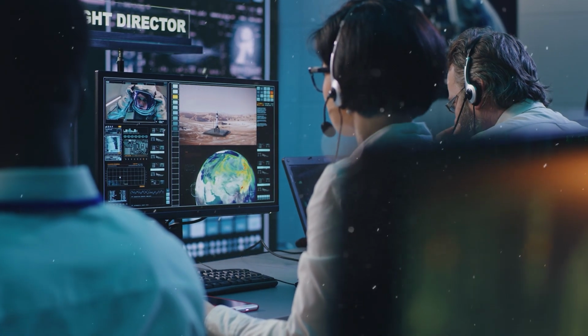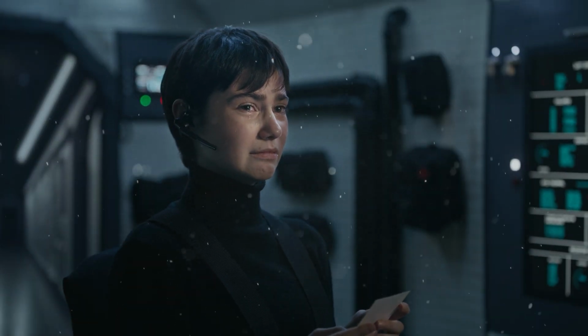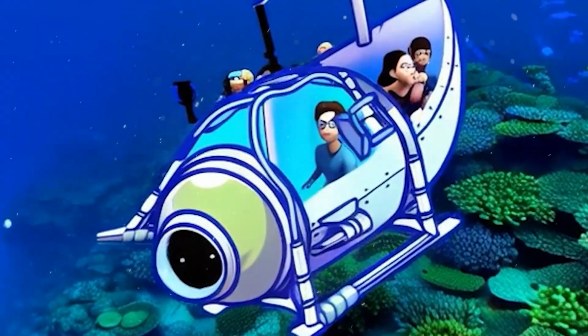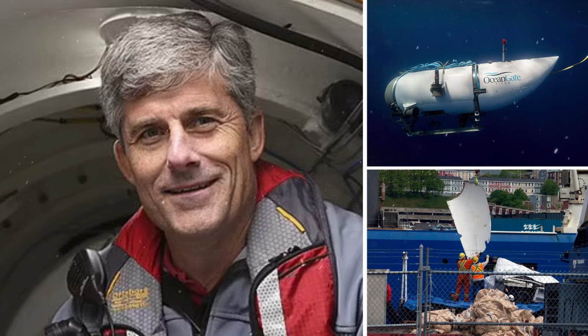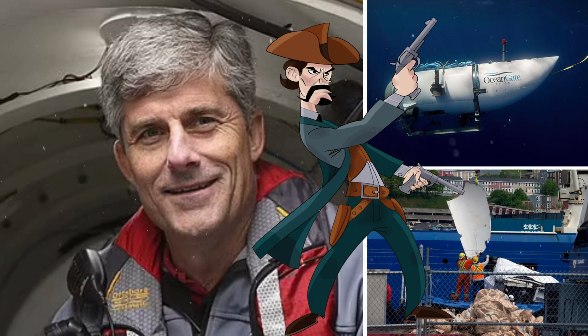Communication problems during test dives were frequent, with the sub losing all contact for hours at a time with its tender ship above. Thruster and buoyancy issues also plagued the Titan, and during a 2021 test dive with TV host Josh Gates, the Titan only reached 30 meters before multiple technical failures forced a cancellation of the dive. Gates declined an invitation to join the Titan on a dive to the wreckage of the Titanic. Stockton Rush's disregard for government regulation and his cowboy attitude had set the stage for disaster.